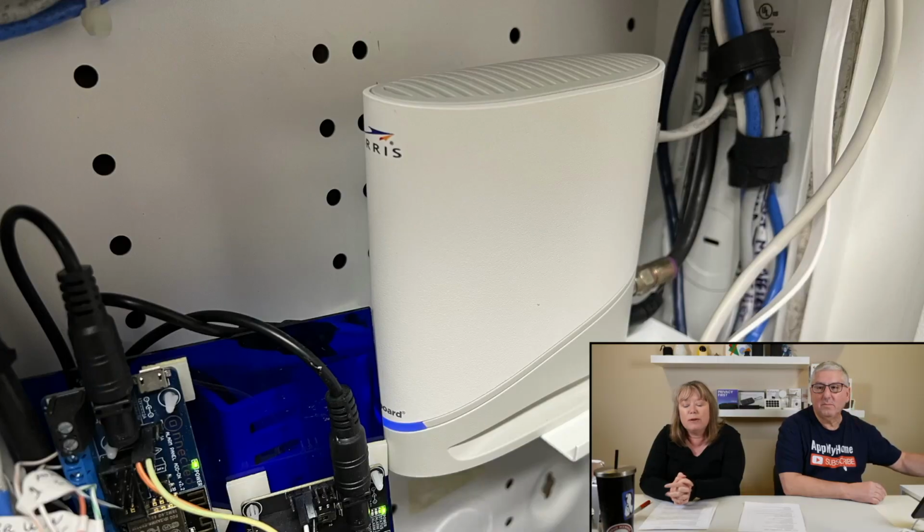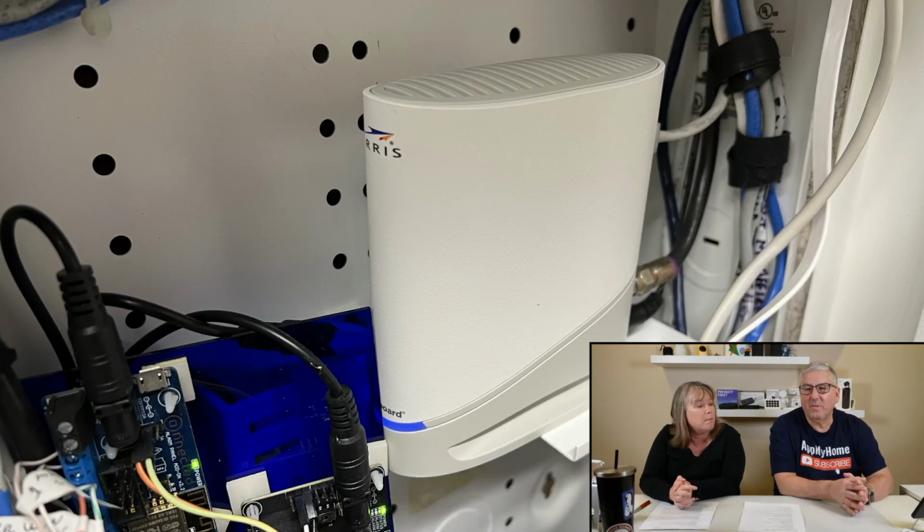You know, one of the most important things to have in your home office is really good internet. So we're going to start off tonight by talking about our cable modem and our mesh internet network. So we'll start off with our cable modem. This is the ARRIS Surfboard S33. And this is a picture of what it looks like down in our techie closet.